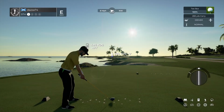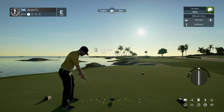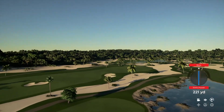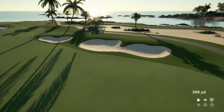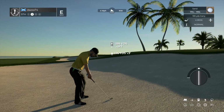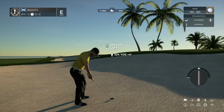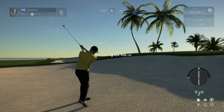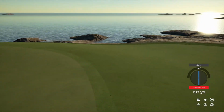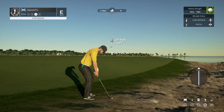And here we have a lovely par four ahead of us. Hopefully this sticks to the fairway. Setting up in the bunker. Setting up for our third shot.